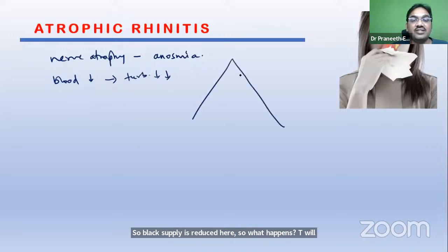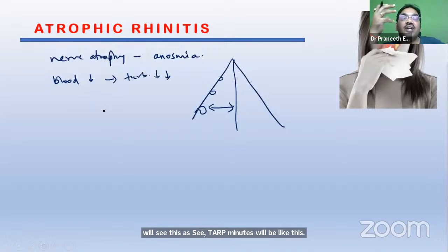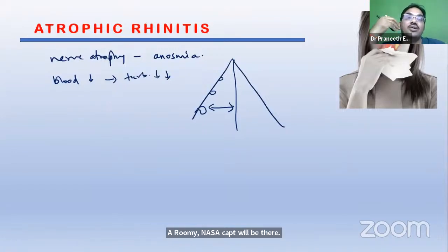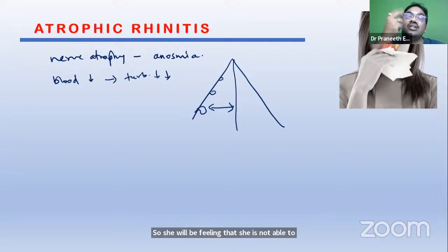So how will you see this? See, turbinates will be like this, okay? So very wide, roomy nasal cavities will be there. Due to this wide roominess of the nasal cavities, the patient cannot sense the flow of the air. So she will feel that she is not able to breathe the air, and she will come to you with a complaint of nose block. But on examination, you can see widely open roomy nasal cavities.